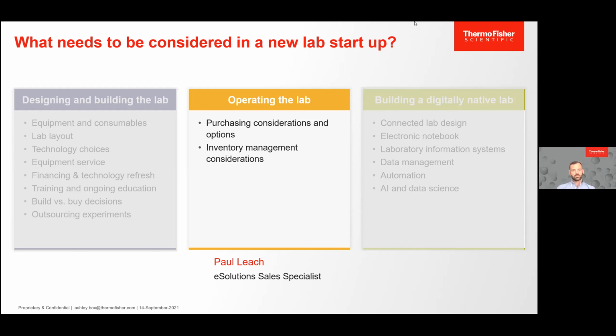So on to my section, operating the lab. Just to recap, my name is Paul Leach. I'm the solution sales specialist for Thermo Fisher Scientific, and it's my role to help our customers utilize and implement our e-business solutions to drive more efficient supply chain solutions. My aim for today is to talk about what operational challenges companies commonly experience and what solutions are out there to help you overcome those issues and concerns you might have. This will consist of considerations as well as inventory management solutions.